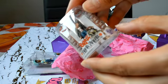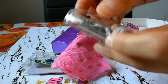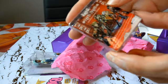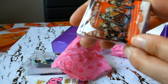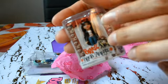Oh, Bratz Rock Angels. She looks really cute. Her name's Chloe. Chloe, the Bratz are back and they're here to rock. So cute, look guys.